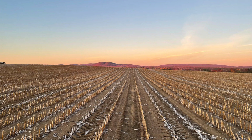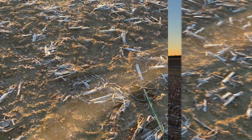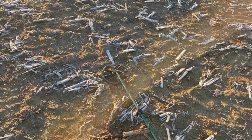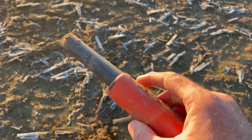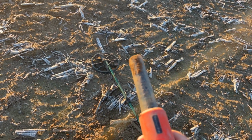What's going on, everybody? It is Digstock here. Beautiful morning, 29 degrees. I'm freezing. Let's see what we can find. All right, so I think this is my first really good signal. Earlier, the Quest wouldn't even work. It just said raise coil. I found out that's because it was cold, much like I am.